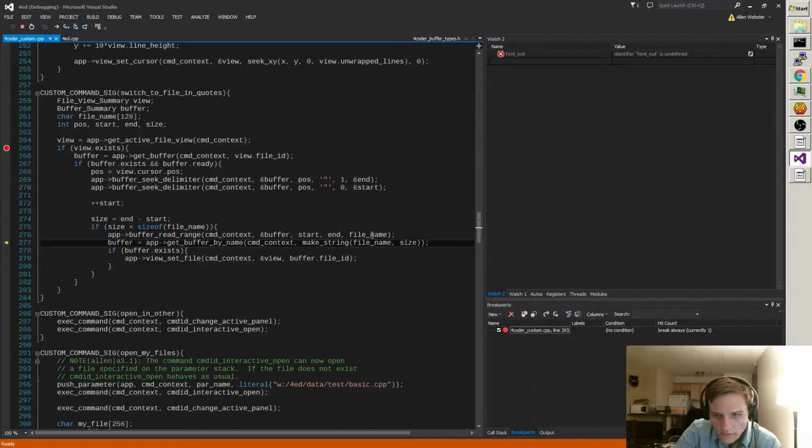File name, foread fileview.cpp, size 17. Get buffer by name. Uh-oh. 4ed fileview.cpp? You didn't find anything? What's the size? 17? Make string. 4ed. 1, 2, 3, 4, 5, 6, 7, 8, 9. Well, let's think. 8 plus 3 is 11. Plus 2 more is 13. Plus 4 more is 17.